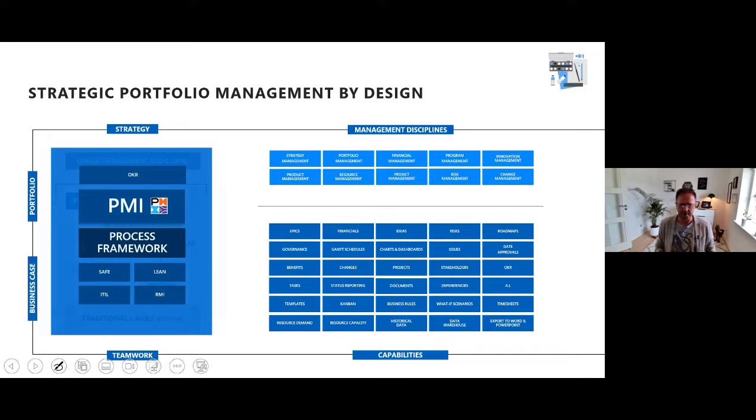And then on top of everything, every company has their own methodology, their own process framework. It could be PMI inspired. It could be OKR for the strategy management. It could be SAFe if we go agile. It could be lean, many different processes. And of course, companies' processes will be put on top of those capabilities so that we handle the process in the company way rather than in a way that the system dictates.